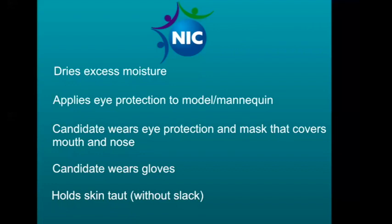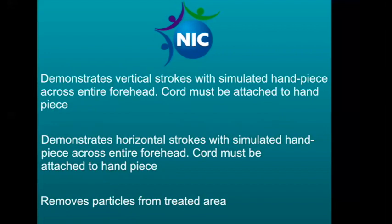The candidate, of course, should wear eye protection as well, and certainly they already have a mask that covers both their mouth and nose because of COVID-19. That candidate here again will wear gloves. They're going to hold the skin taut, meaning without slack. And then they're going to demonstrate vertical strokes with a simulated handpiece across the entire forehead. The cord must be attached to the handpiece. So let's talk about that for just a second.